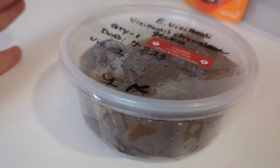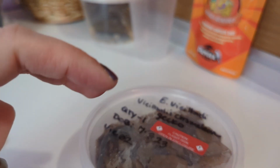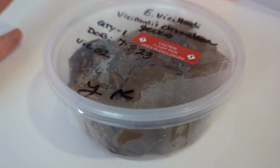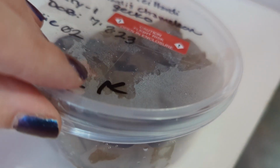Now, most reptiles, it's not like a cat or a dog or a chicken. You're not really going to want to handle them or play with them, per se, especially not on a regular basis. But there are a lot of species that do tolerate handling well, and some that even recognize their owners, and like I said, these ones are known to become pretty tame.